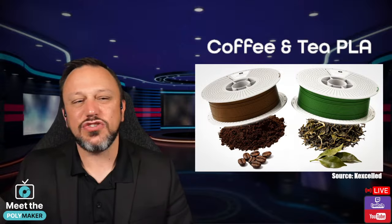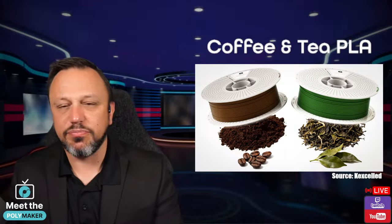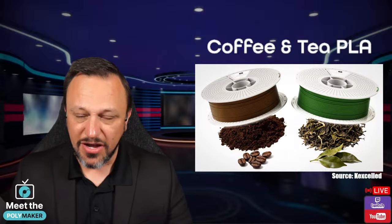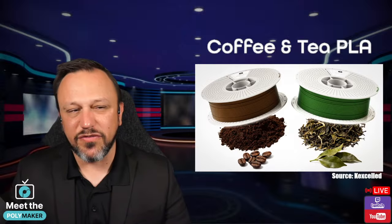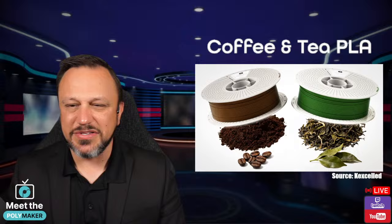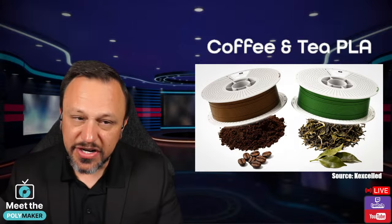And last but not least, we have Texcelled, I believe is how it's pronounced. They have introduced the new Eco Aesthetic Filament series that blends PLA with real coffee grounds and tea residues. Now they contain about 10% recycled beverage waste and even give off a subtle natural aroma while printing. Likely what we've seen in most filaments that do have a scent to them, that scent isn't prevalent once it's finished printing.